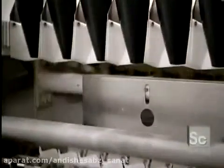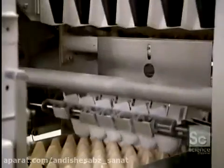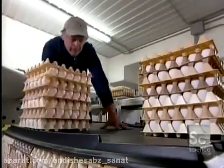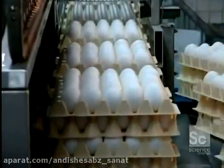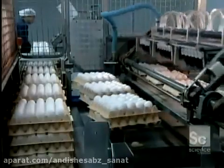Automated equipment transfers the eggs onto plastic flats. It places them wide end up to keep the yolks properly centered. The flats go into a cold room until a refrigerated truck ships them to the grading station, whose job is to classify the eggs by quality.